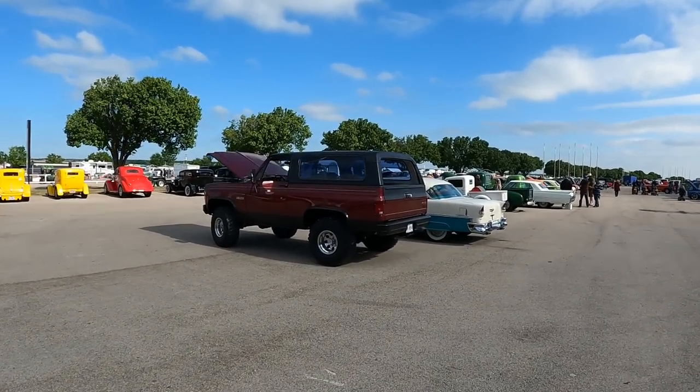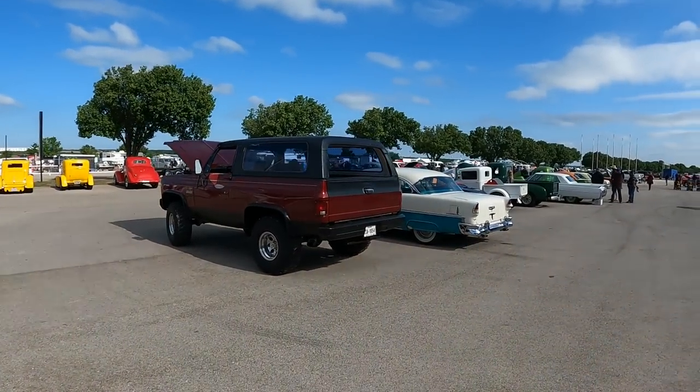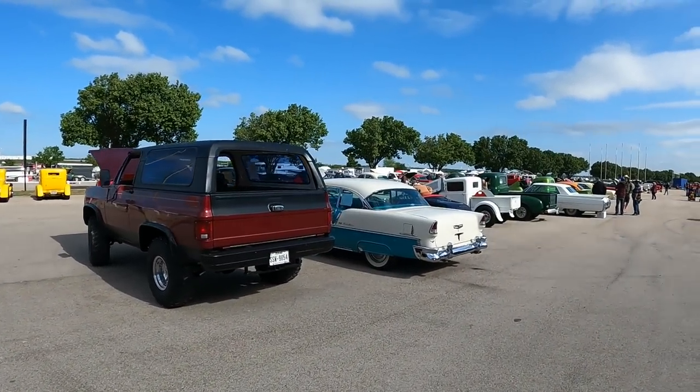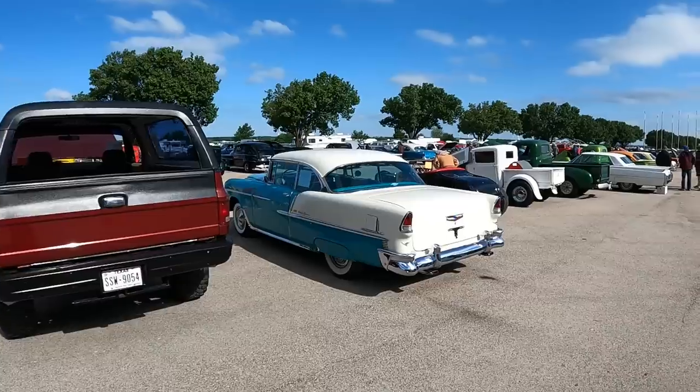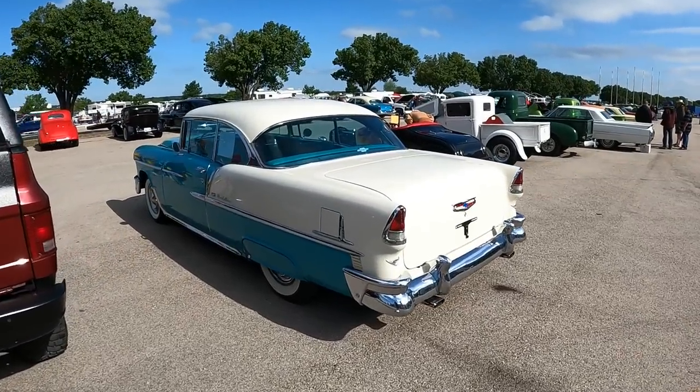So I walked through the swap meet a couple times, seen the same stuff, but figured there'd be some new cars over here at the Car Corral for Saturday. So we'll check out, see if we can get some of the ones we didn't get the other day here.